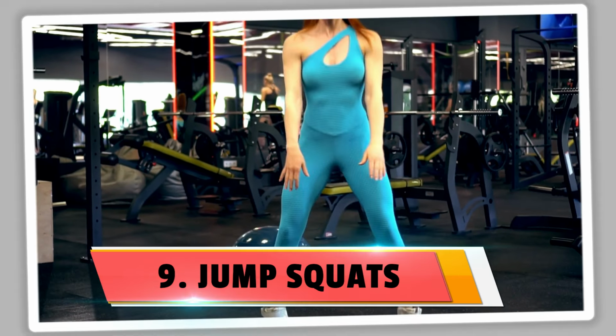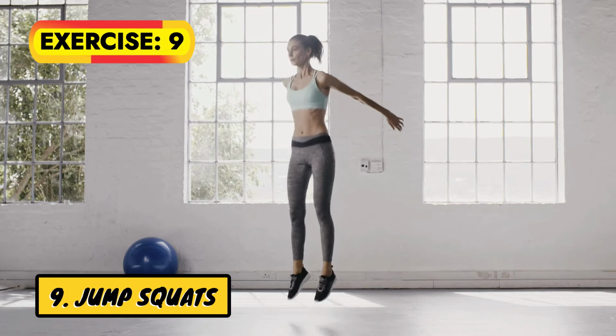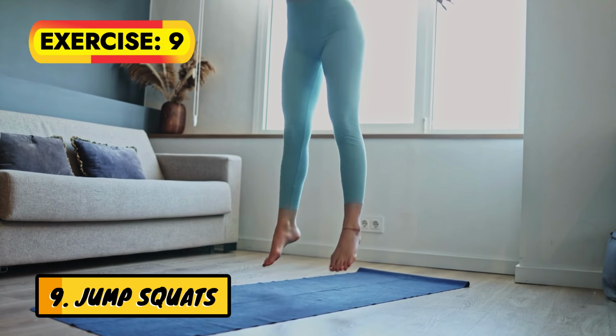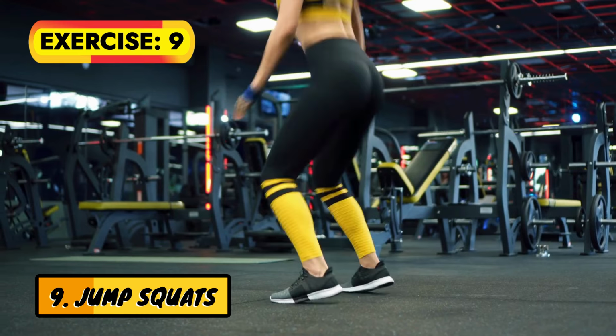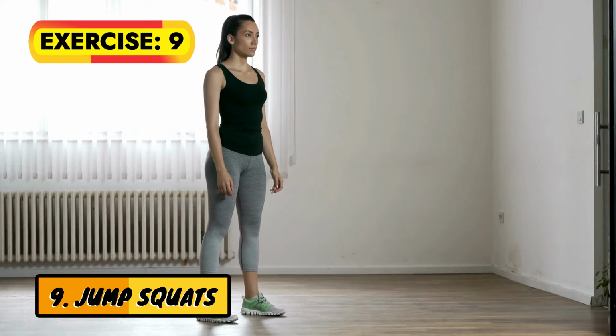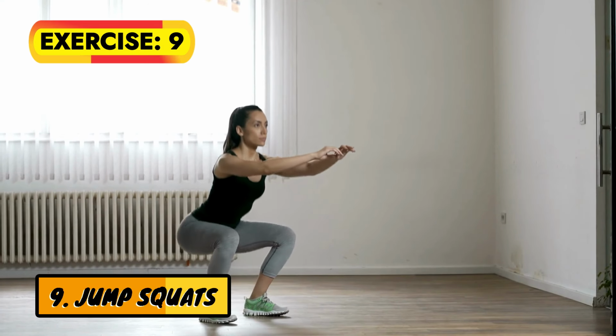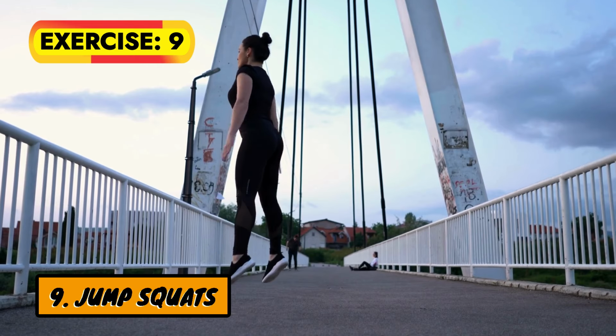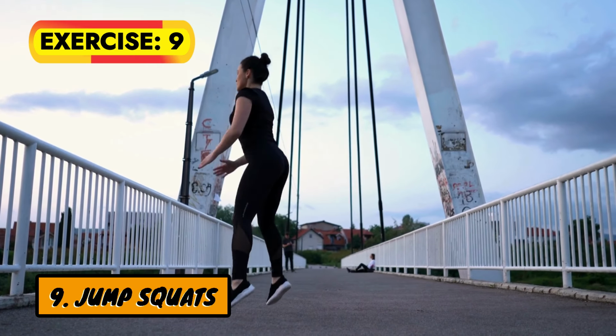9. Jump squats. Time to bring in some power with jump squats. Start with your feet shoulder width apart, lower into a deep squat, then explode upward into a jump. Land softly and go right back into your next rep. Jump squats combine strength and cardio, making them perfect for torching belly fat while building lower body power. They target your quads, glutes, calves, and core, giving you a complete burn.